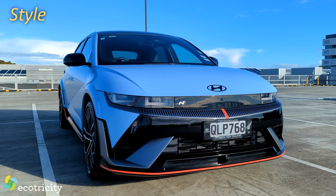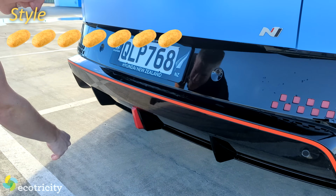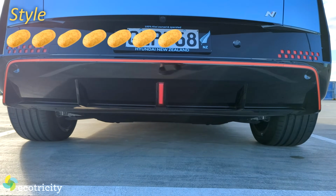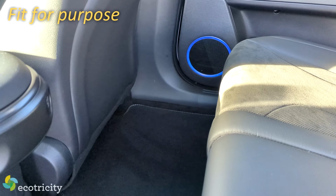Style's next, and while it's obviously subjective, I reckon the car looks alright, but the original Ioniq 5 is still just as good looking, so I don't think all these plastic stick-on bits really help much visually, so 7 spuds there. But is it fit for purpose?